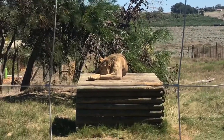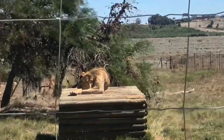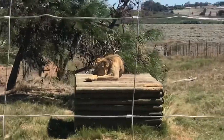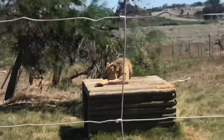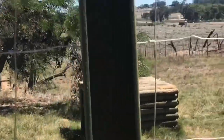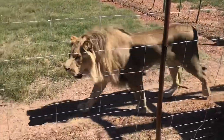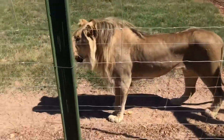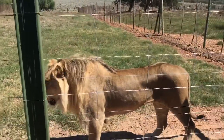So guys, this is Stuart. He was rescued from a private zoo in Lebanon. Yeah. So we can come this way, we can see more. He's sleeping, guys. So cute. Hello, boy. This is a big boy.